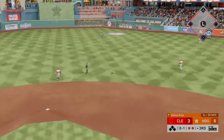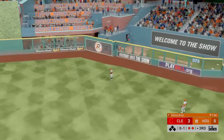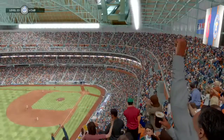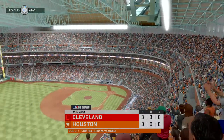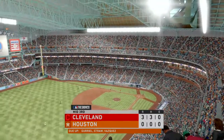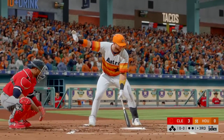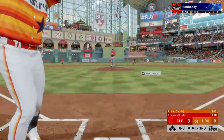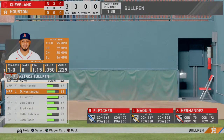Pulled toward right center field. And Springer will tuck this one in to retire the side. Ready to go for the last half of the inning. At the plate, Yuli Gurriel, as he'll get his first opportunity in this one. Gurriel.